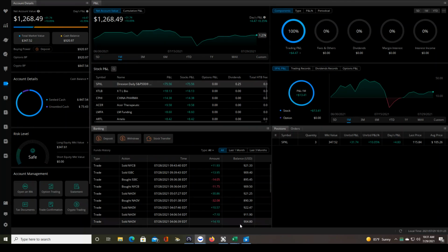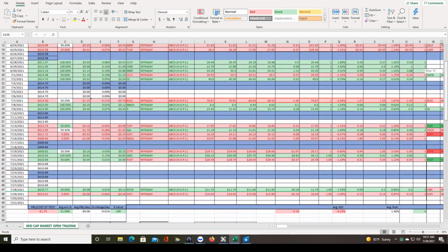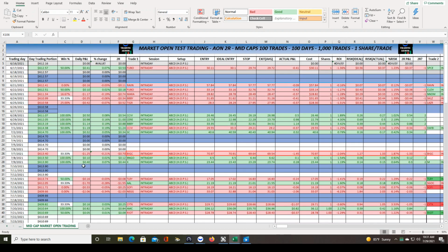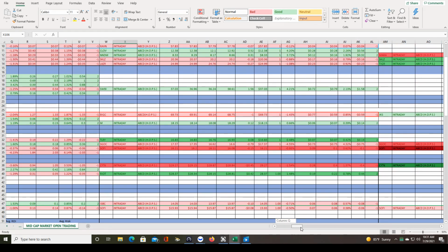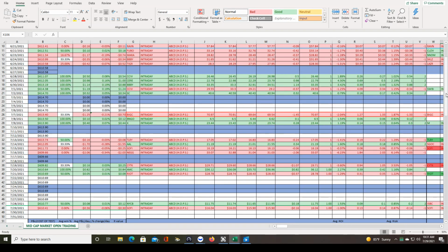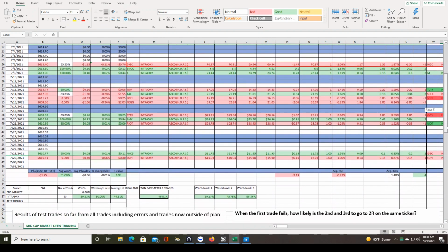So that's it. Let's take a look at the spreadsheet, and then we'll finish this up. So we're way down here now. Unfortunately, it was a 0% day. I think this is only the 5th one since I've started. So we've taken 53 trades now. Let me just show you each one of those trades here. There's SOFI on trade 1, trade 2, and trade 3. So 53 trades so far.